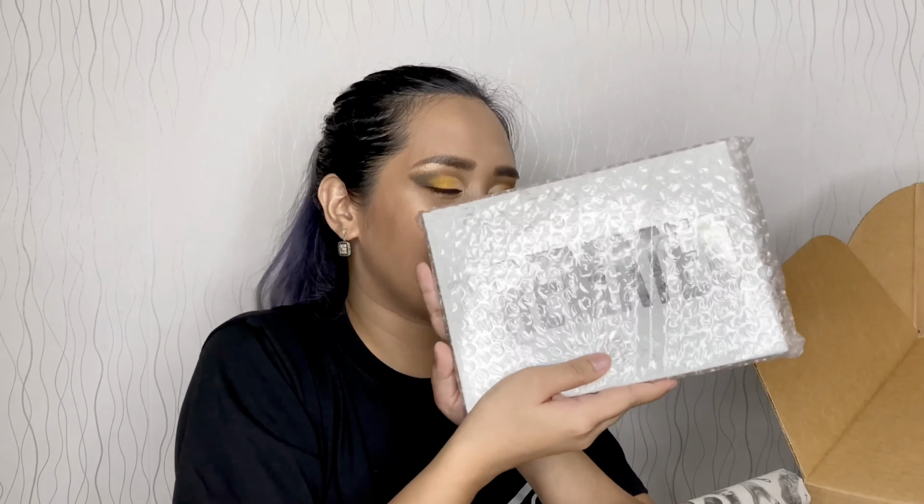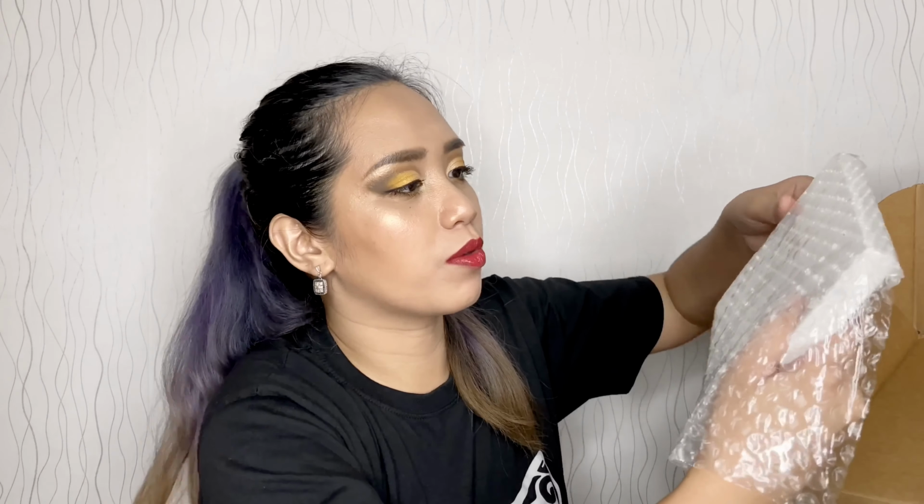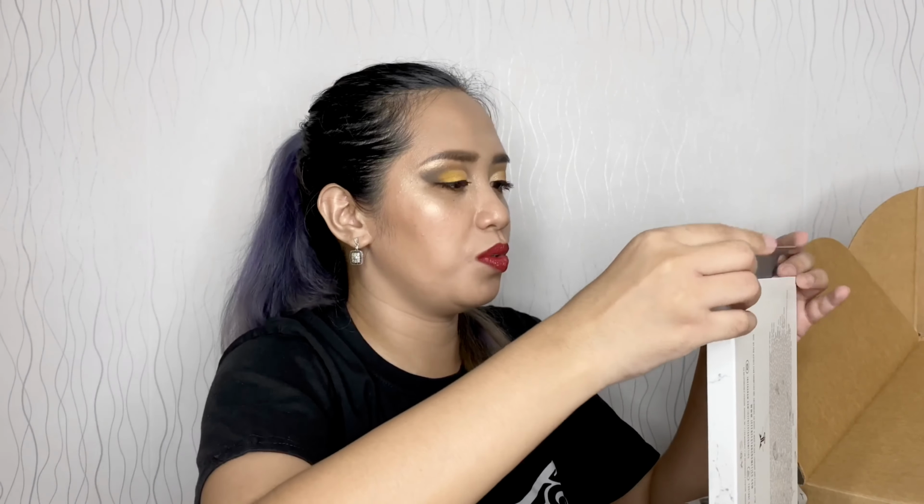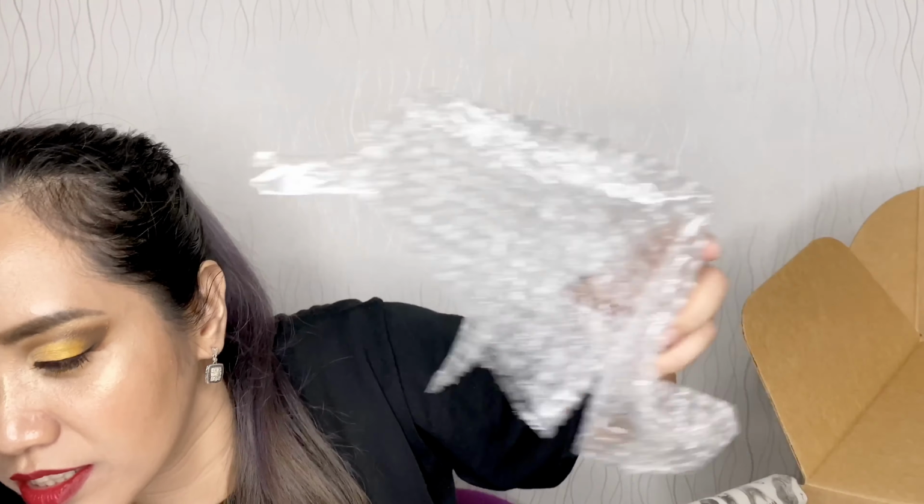First order right here, the Cremated Palette from Jeffree Star Cosmetics, and it has a bubble wrap. Let's open it up. Okay, so you probably already saw a lot of reviews for this one. I just want to open this up first and check if there are damages. Cool, there's none. See? Okay, let's move on to the next one. So all these three items left here are similar to each other, but let's take a look.